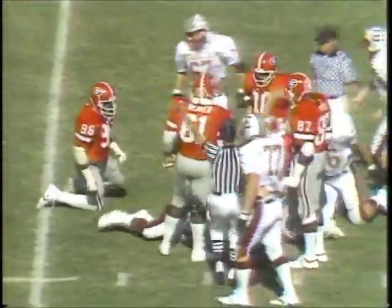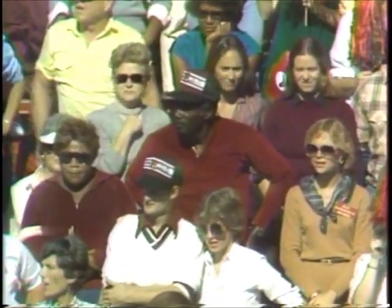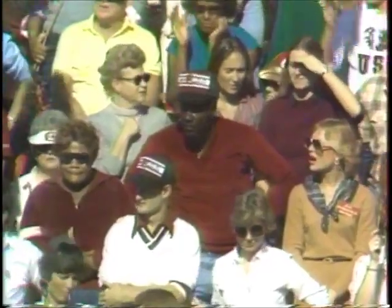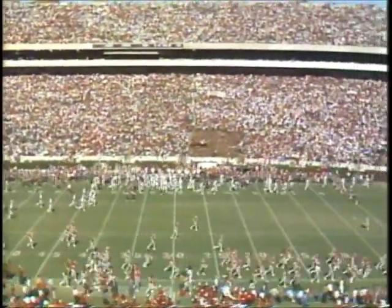Rogers. He's out to the 27. He's got another Carolina first down. Clock stops with 11 seconds to play in the first half. Rogers, the ball carrier for Carolina first down. There is George Rogers, Sr. He is seeing his son play football in person for the first time today. Released from prison just a few days ago. And the first half is over. And it's Georgia 3, South Carolina nothing at halftime.